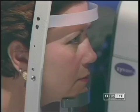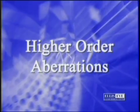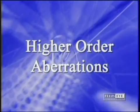There are two ways to perform the LASIK procedure, by using either a traditional or custom approach. Traditional LASIK corrects vision based on the patient's prescription for glasses or contacts. These are also known as lower order aberrations. High-definition custom LASIK with Xioptics wavefront from Bausch & Lomb has the ability to track and treat the irregularities known as higher order aberrations, which are not correctable with glasses, contacts, or traditional LASIK. Higher order aberrations are irregularities which are uniquely different in every eye, just like fingerprints.